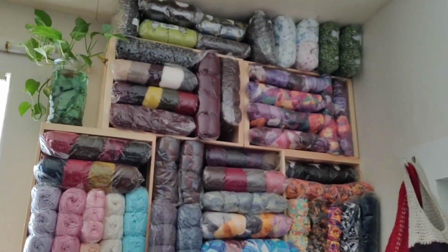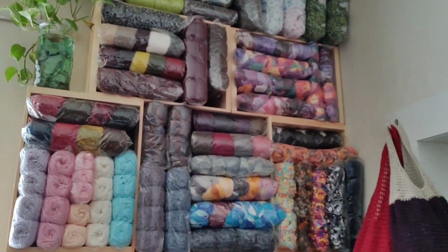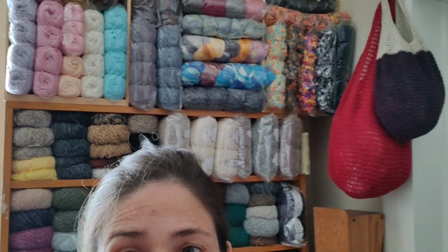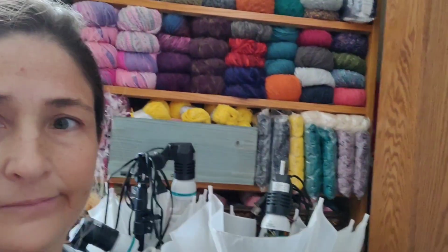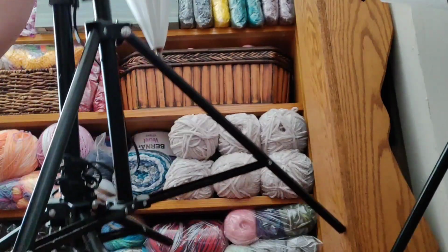It's ice yarn all the way at the top, all the way to the very top. Going down, ice yarn. It's a world of ice yarn. And then, oops, you guys don't want to see that. Here, let me put this down on the ground. Get these out of the way.